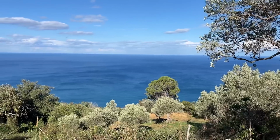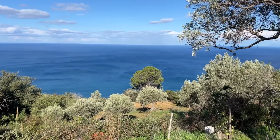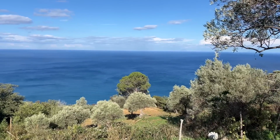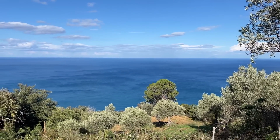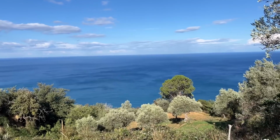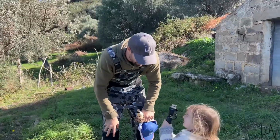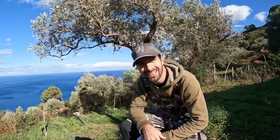Wait here. The color, the blue today is something that is leaving you speechless. Such an intense color, and you can see the waves, you can hear the waves. It's amazing. Luce is filming. He got the camera. Luce is taking over the channel.